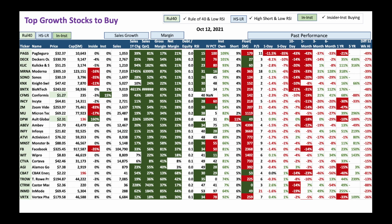Then we got a stock like Deckers Outdoor. As you can see here, Deckers has been dropping off of late. Very low RSI. The stock has sold off, and you could buy some Deckers here. For you put option sellers, look here. You could sell some put options in Deckers and make some nice premium. And same story with KLIC here.